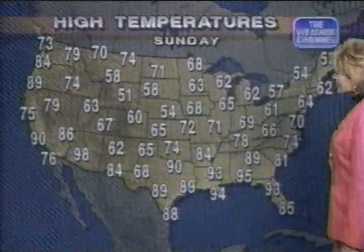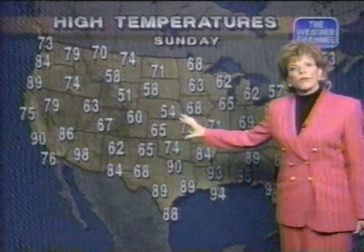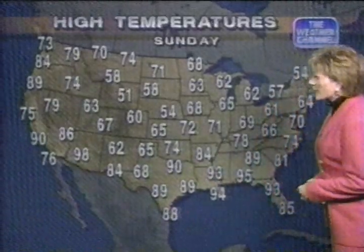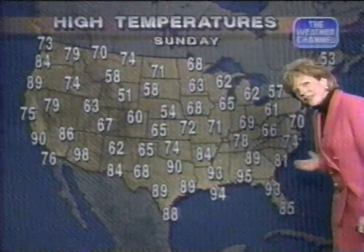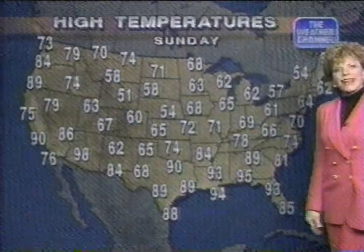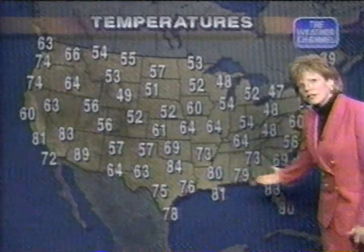Right now, well, your actual high, we'll get to those current temps in a second, 68 in Des Moines, Grand Island at 54 right now, Denver holding at 60 with the cloud cover and a few showers around. And we actually had a record high. See how warm it was south of the front? You bet. Tallahassee, 99 degrees. That tied the record. Currently across Florida, still pretty mild.